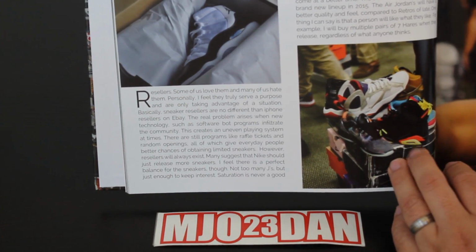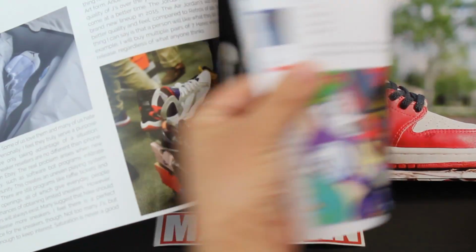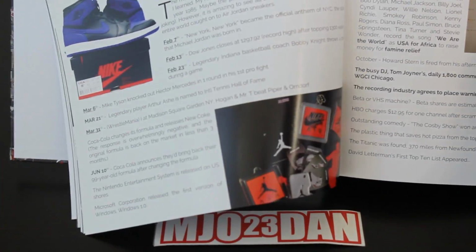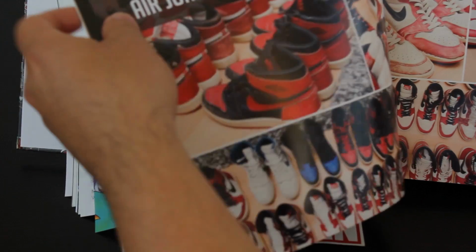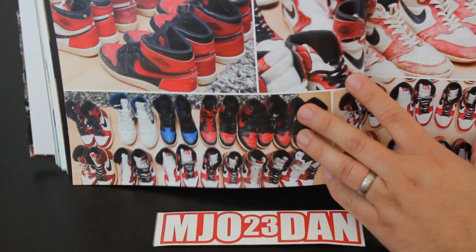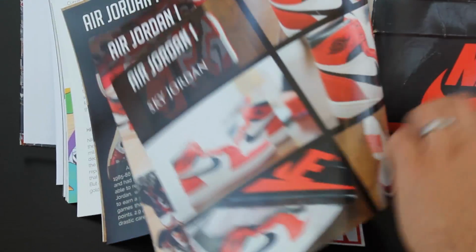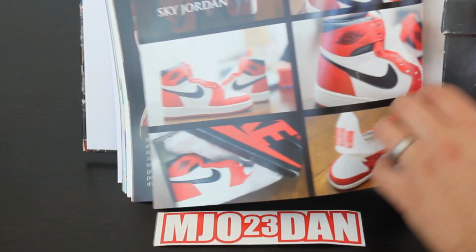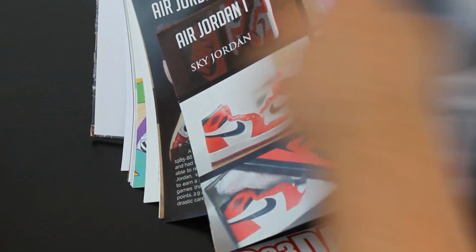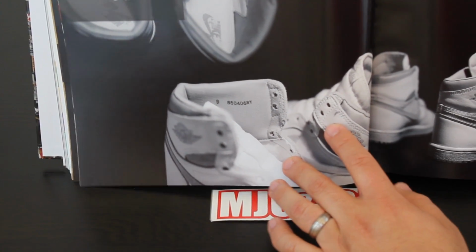Here's a section on resellers. But anyways, what I want to get to is the ones. So here we go. There's a lot of stories in here and a lot of dope photography. So here's the Air Jordan 1. And just navigate through. There's the Sky Jordan. And many of the picture details are awesome.